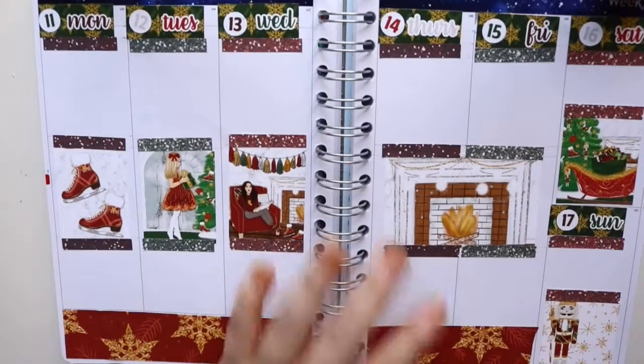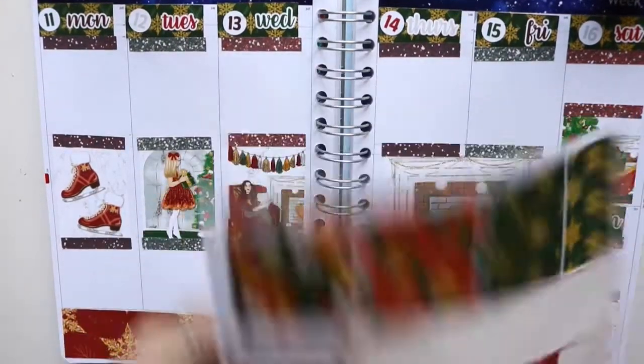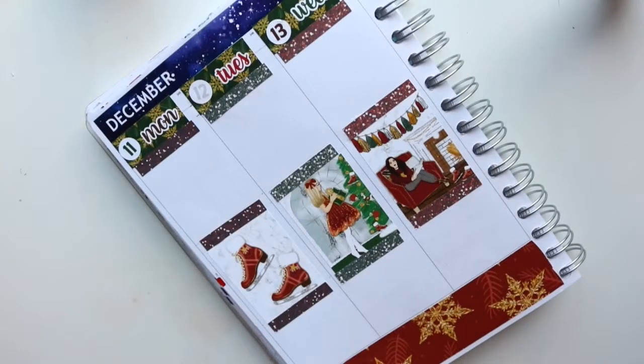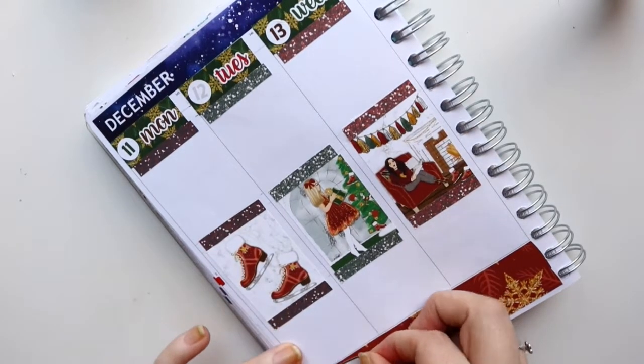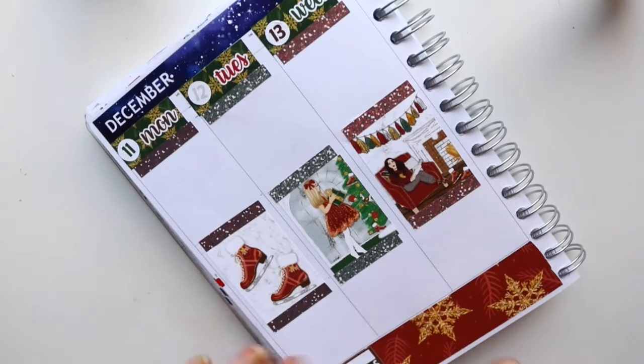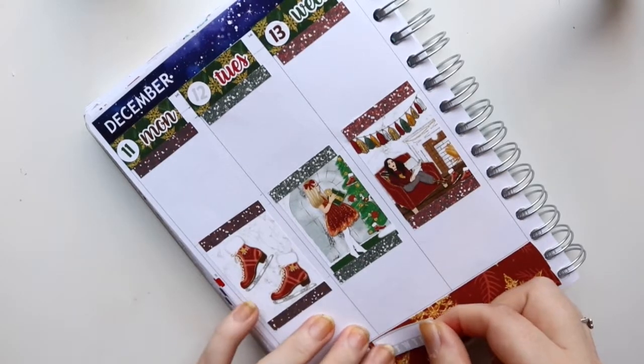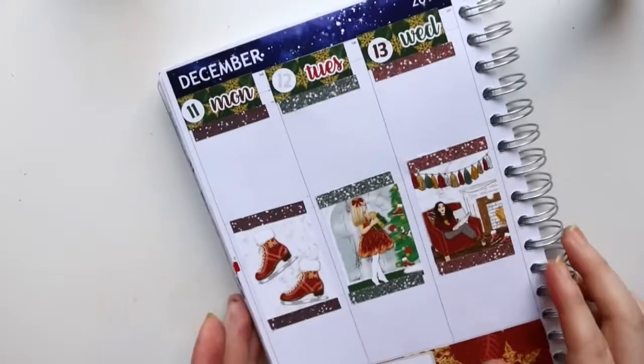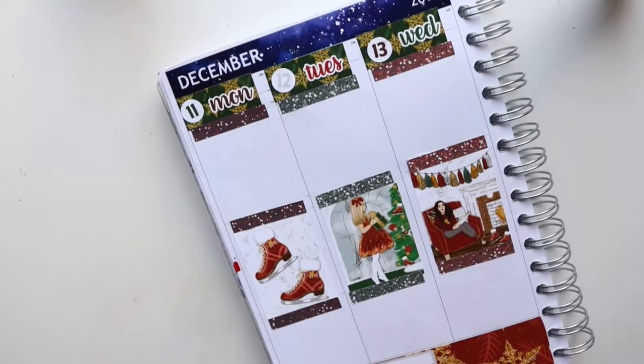I'm going to quickly put down the two habit trackers, and I'm going to do a happy meal and my vitamins. I can't fit my weekly tracker on here this week. Okay, there they are done now. Again, I'm going to say okay, with these.